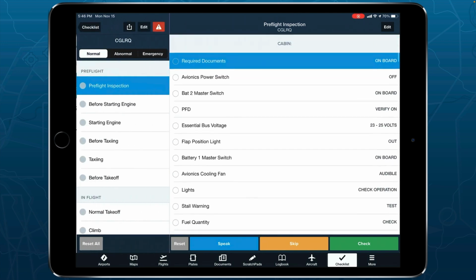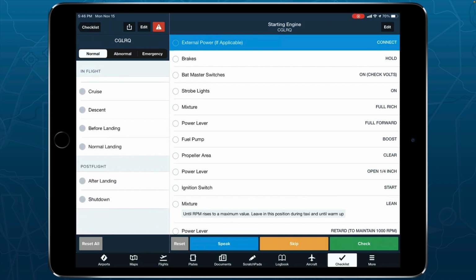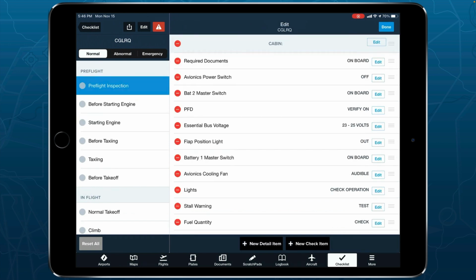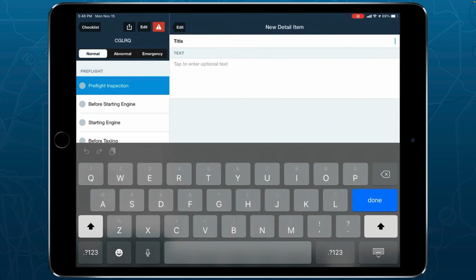Now you'll see once I tap the checklist itself, it's segregated into normal, abnormal, and emergency procedures. Normal procedures include things like pre-flight, in-flight, and post-flight. I'm just working off a template here, an SR-22 template that was integrated into ForeFlight already. But the best thing that we can do is actually add items that we need specific to winter ops.